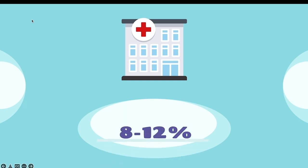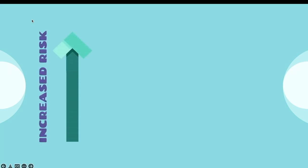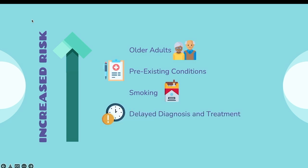While Legionnaire's disease may be mild, it can also be severe, requiring hospitalization and possibly resulting in death. The mortality rate of Legionnaire's disease is 8 to 12% for the general population. However, risk of death is even higher in some subpopulations, such as the elderly, those with pre-existing conditions, those who smoke, and those with delayed diagnosis and treatment. Additionally, if individuals catch Legionnaire's disease in hospital, the mortality rate increases to 15 to 34%, much higher than the general population.